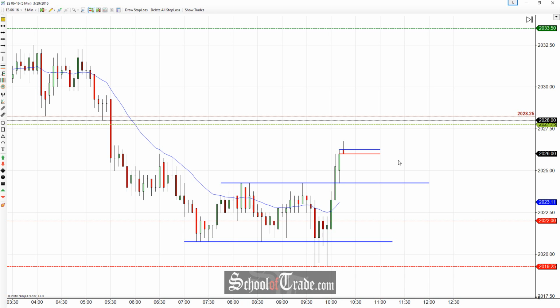So that's going to do it for me. Beautiful move up, albeit really slow, but that's the S&P seemingly after a holiday weekend.